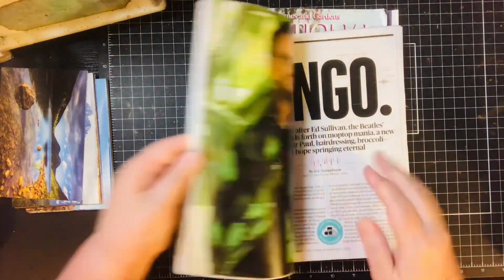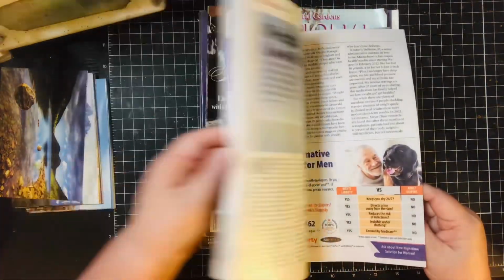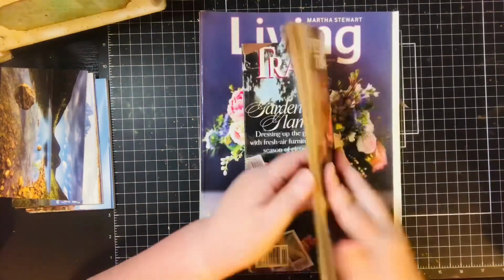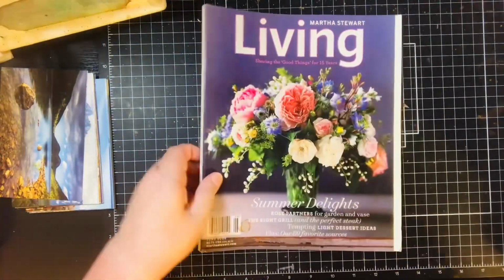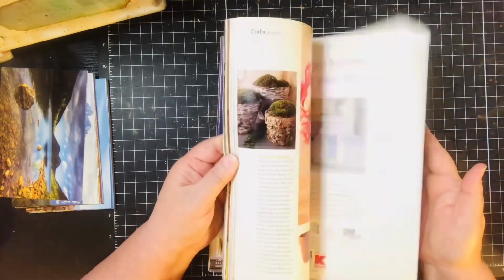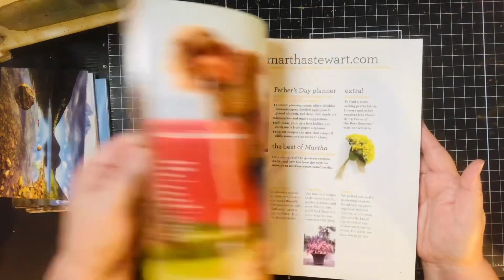Got AARP with Ringo Starr. There's lots of fun things there. Traditional Home. Just different images. And Martha Stewart Living again. So I thought that was fun.